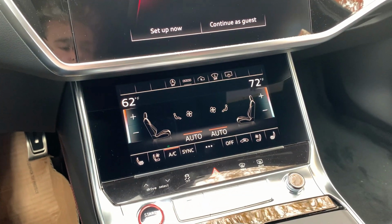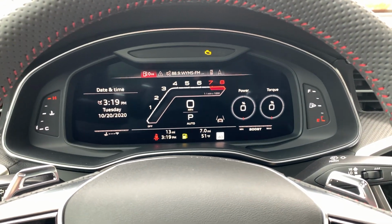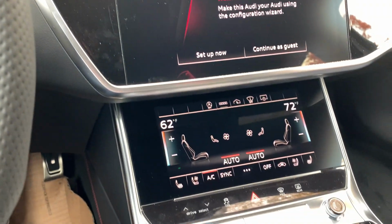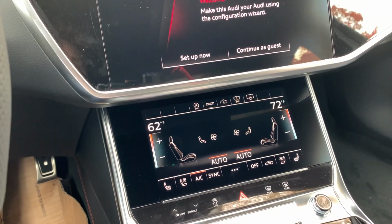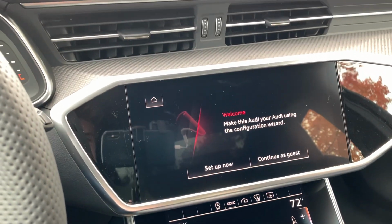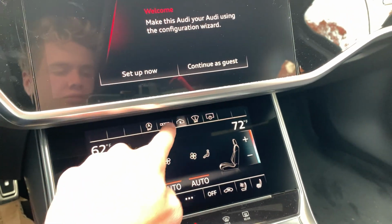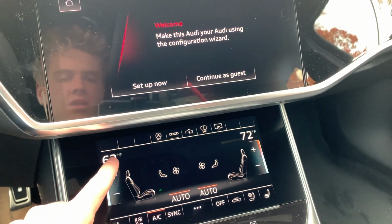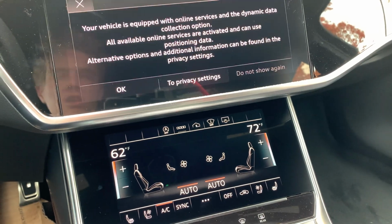So it's got Audi's standard interior right now that they have on the A6, A7, A8, Q7, Q8, but it's a very nice interior, so you don't need to feel sad that you're not getting the full original interior, because this is one of the best interiors. These screens are haptic, so you actually have to press them, so it feels very nice. They're not as bad as touchscreens are when you're driving. They're much better than that.